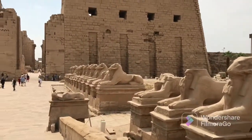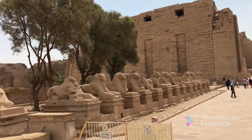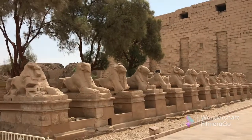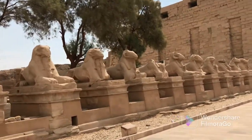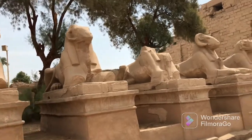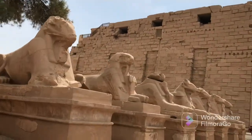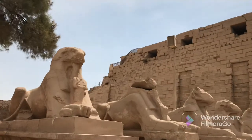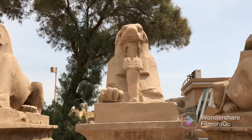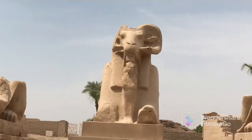You find the Sphinx Avenue with statues in the shape of a ram's head, with rounded horns, and underneath each chin of the statues of the rams, you find a little figure or a little statue of the king. Probably it's a kind of protection, of course. Probably that was for the kings who built the statues of the Sphinx here. This reminds us of the big Sphinx statue in Giza near the pyramids, but of course here there were so many of these statues of the rams to represent the god Amun-Ra.